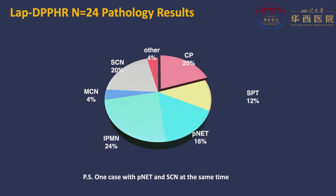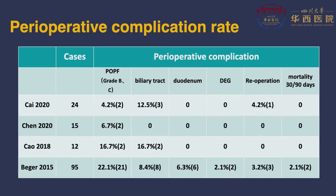Pathology results from 24 cases: most cases were IPMN and chronic pancreatitis. These are the postoperative complication rates. Of these 24 cases, POPF grade B/C, 4.2%. Biliary tract complications, 3 cases, 12.5%. Reoperation, 4.2%.